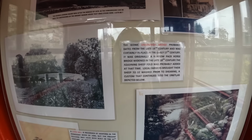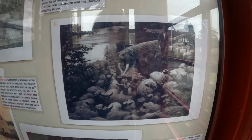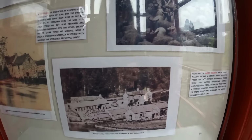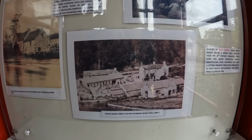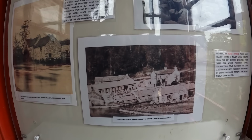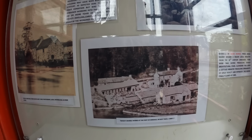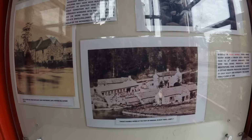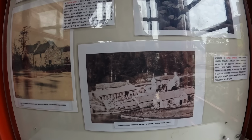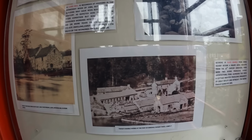That's the Sheepwash Bridge that I was telling you about and showing you. Oh, there's a picture of somebody actually using it for its intended use. And what's this? Right. So this is the black marble mines. It became a major local industry from the 18th century onwards, and there were two works producing mainly architectural items. Alongside this grew a cottage industry producing ornaments of great beauty and intricacy. The works finally closed by 1905.